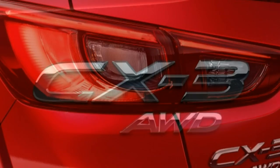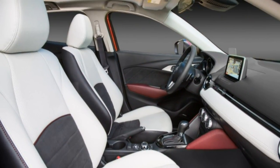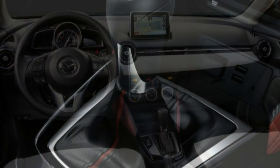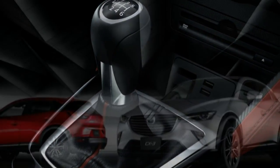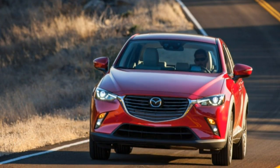Mazda expects the CX-3 to be a class leader in fuel economy, however, with preliminary estimates of 29 miles per gallon in the city and 35 on the highway for front drivers, and 27 city, 32 highway miles per gallon with all-wheel drive.